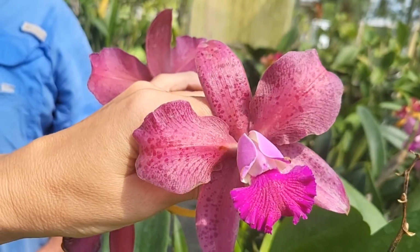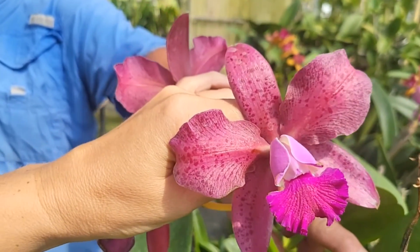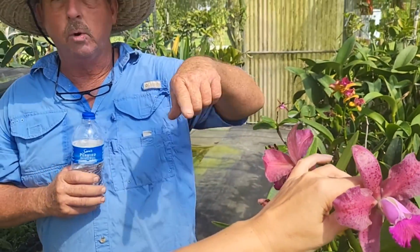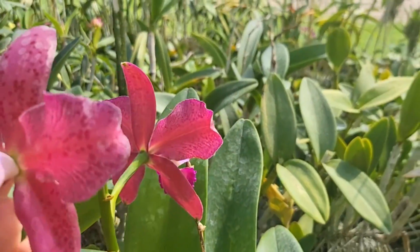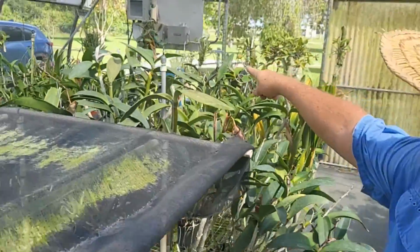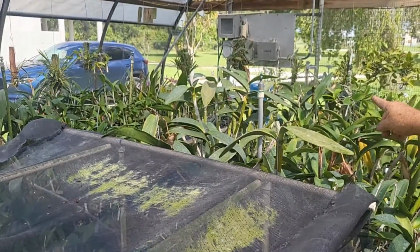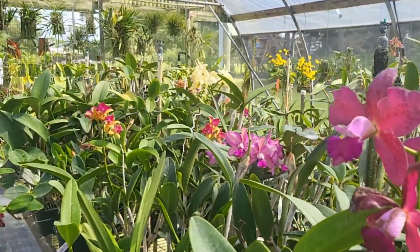It's large, and typically this is a first bloom. This is a clone seedling. It'll have 12, 14, 16 flowers on an inflorescence. See the big bloom spikes sticking up right there? That's the original plant. It'll have over a dozen flowers easily, and it blooms on every growth. Beautiful. Somehow I understand why you like Cattleyas right now.